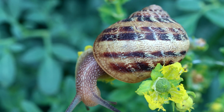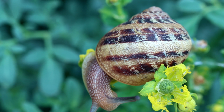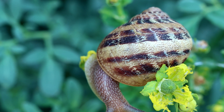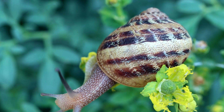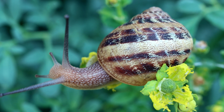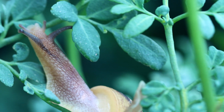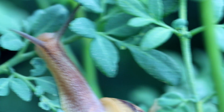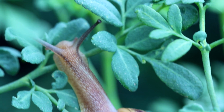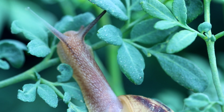Snails are hermaphrodites, meaning that they have both male and female reproductive organs. However, they still need a partner to mate and produce offspring. In mating, both snails will exchange sperm, and then each will lay eggs in separate locations. The eggs will hatch into small transparent snails called hatchlings.